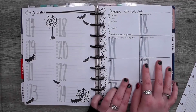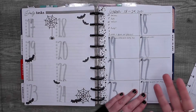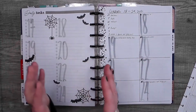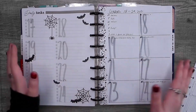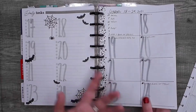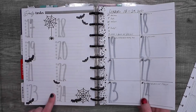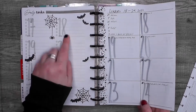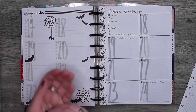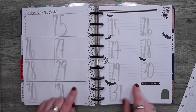YouTube tasks. I do have a dashboard layout extension pack, but I don't need the checklist side. And when I do this, I just need this part, so I thought just basically bujoing it would work best. And I've sort of done it so that they mirror each other. It's the same week on the same spread, if that makes sense. And it is the same thing here.